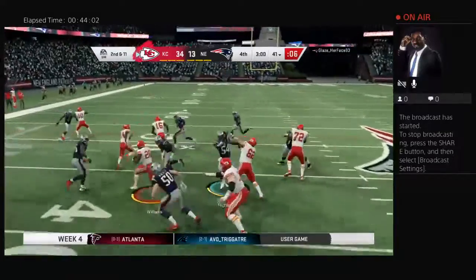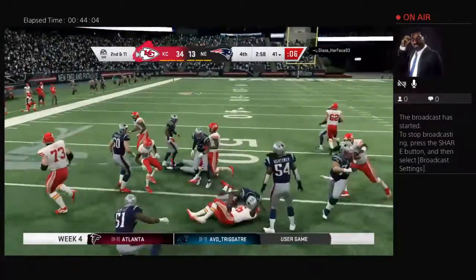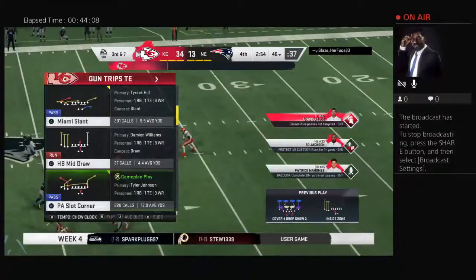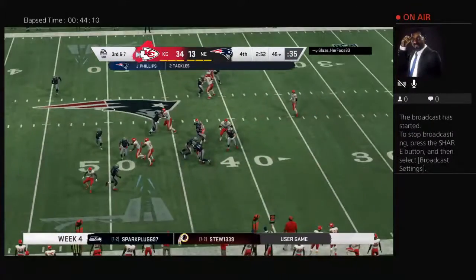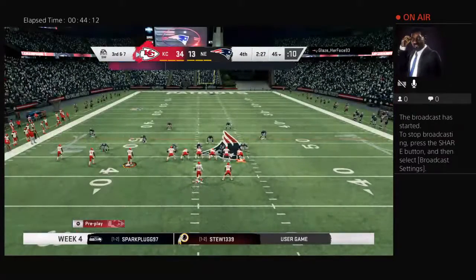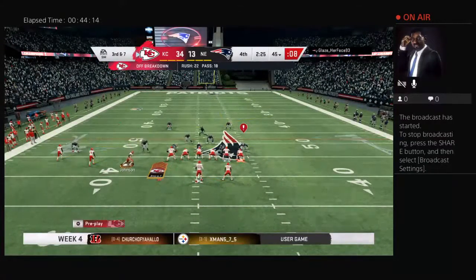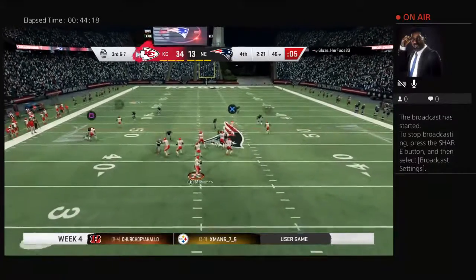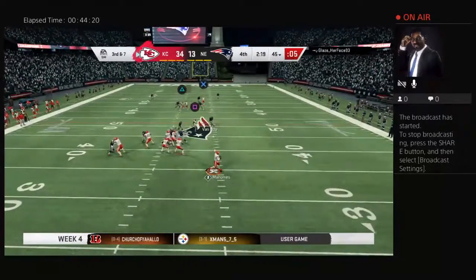From the gun, it's a run for Williams. 4 yards on the pickup there as they get it back to a more manageable 3rd and 7. Bottom line, they want to keep this clock rolling, so they'll take that one right there. They just want to keep falling forward, and they want to put the onus on the big fellas up front in order to bring this one home.